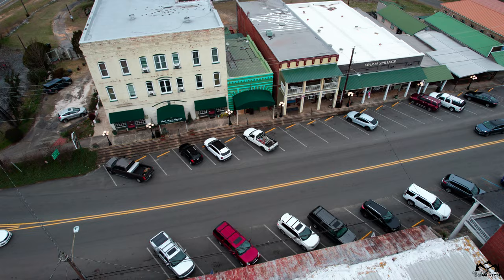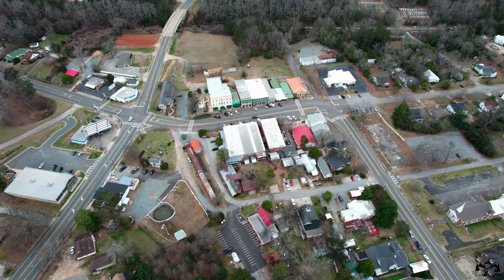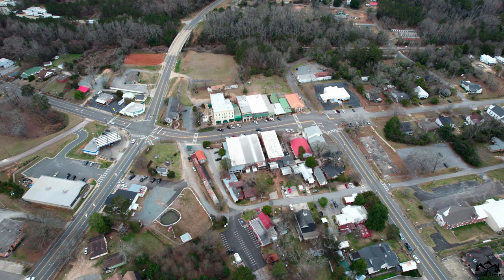Of course, it's home to President Roosevelt's little White House, so the historical significance here is all around, if you like that sort of thing. Callaway Gardens, another great place to come and visit, and of course, good Southern hospitality everywhere you go.